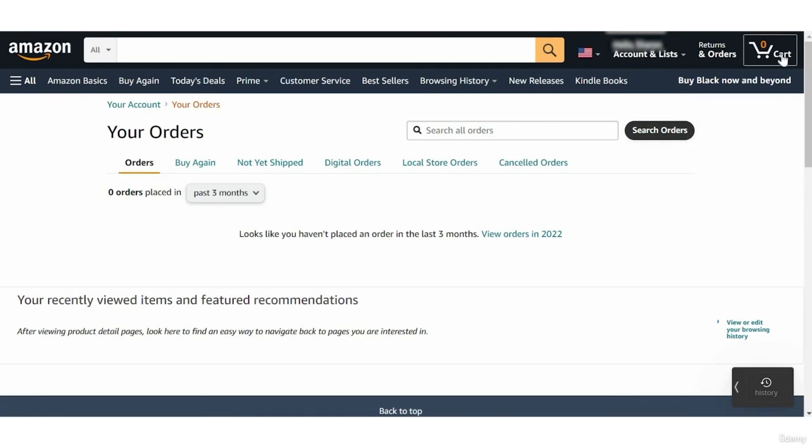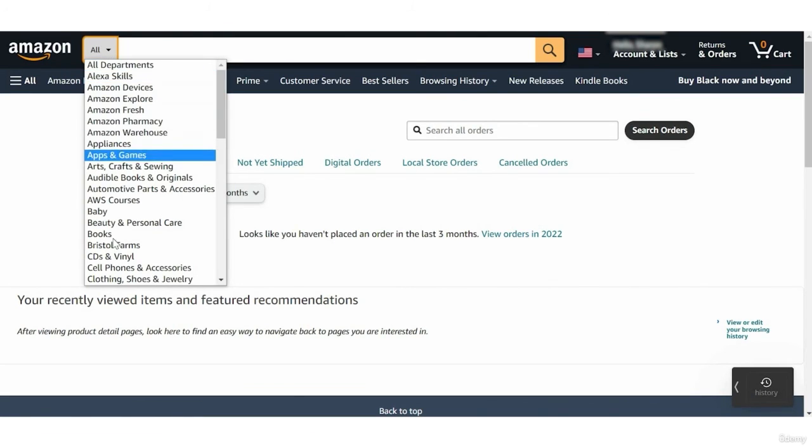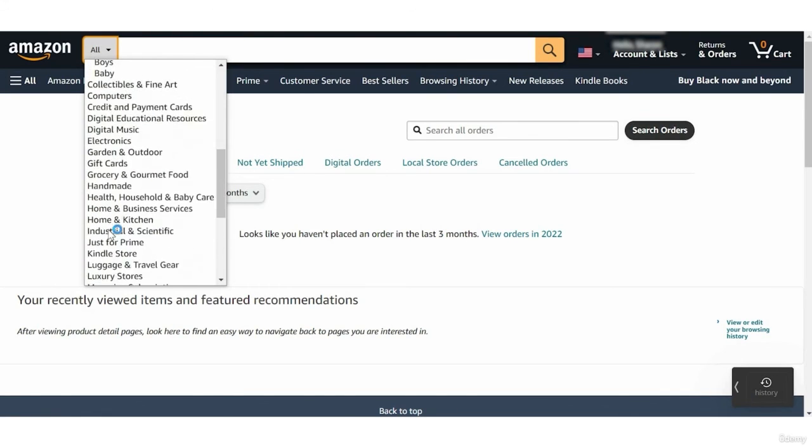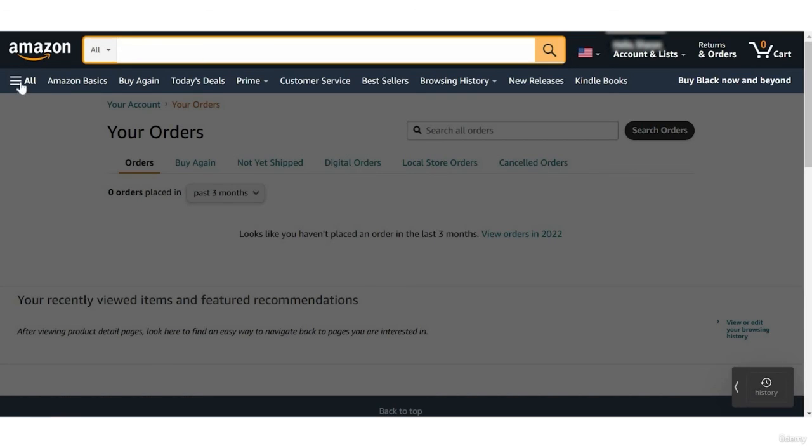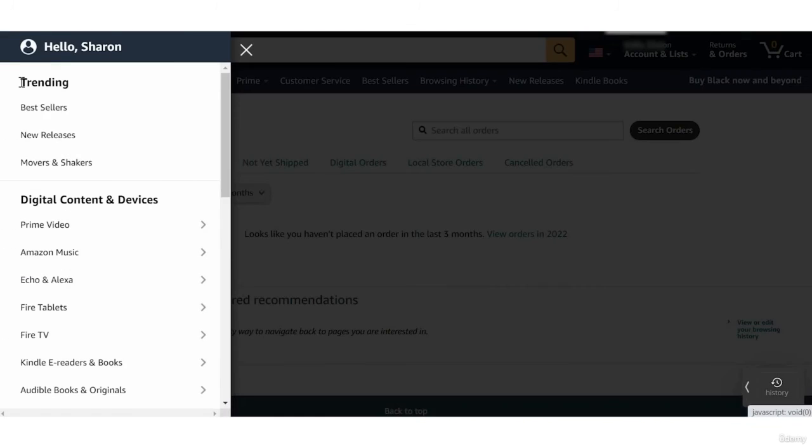And of course, you have your cart, and everything you put in your cart, you will have a number up there. Once you click on it, it will show you everything that you have in your cart. Now, searching for items on Amazon is super easy. You have the option to select all departments or any other department you like, or you can just type in the name of the product you're searching for in the search bar. You can see Amazon has great categories, and many of them.